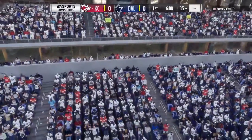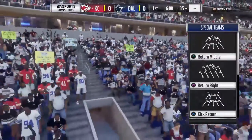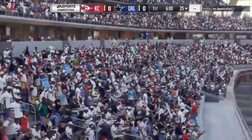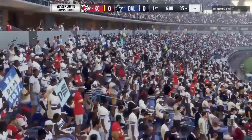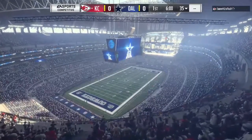We are sandwiched between Fort Worth and Dallas, Texas, and Arlington at the luxurious AT&T Stadium. A moment ago, here was the scene with the Cowboys emerging from their tunnel. It was loud. It's still loud. We're ready for football as the Cowboys get set to match up with the Kansas City Chiefs.